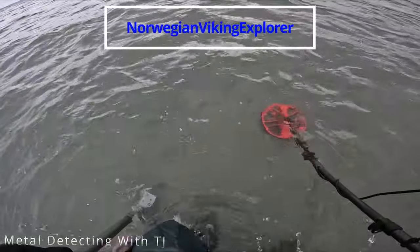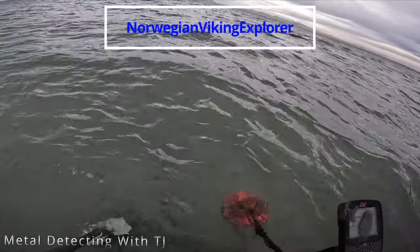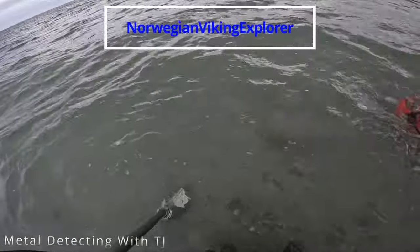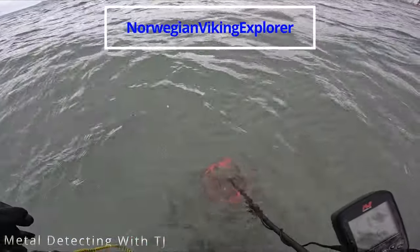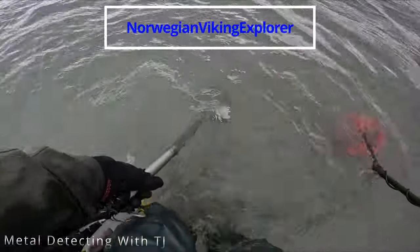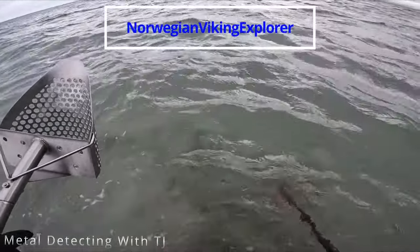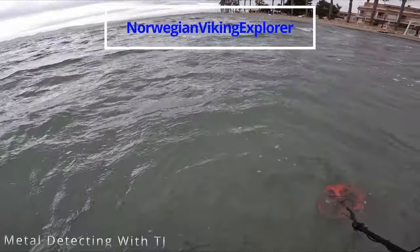I'm getting some water in my waders. It's splashing now. So yeah, maybe I should put on my whole wader like a suit. So, yeah, that's it. '15, '16. So could be foil, but. Oh, it's fine. It's moving around with the waves, so okay.